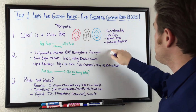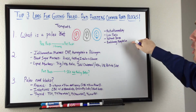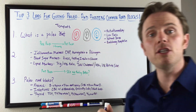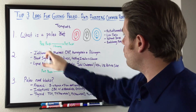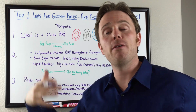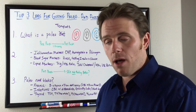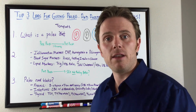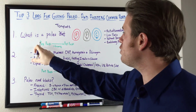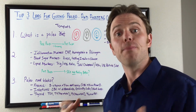So off the bat, we talk about the anti-inflammatory, the low toxin, the nutrient density, and the evolutionary adaptation. And when we have a template here, we can adjust our protein, fat, and carbs, PFC, according to our needs. Overall, we should see going from pre-paleo, maybe a standard American diet with a lot of grains and refined sugar, to post-paleo, where we're 1 month, 2 months in, a significant benefit, whether it's energy, inflammation, joint pain, or less brain fog. I'm going to go over a couple of markers that we should see improving in the right direction on our blood labs.